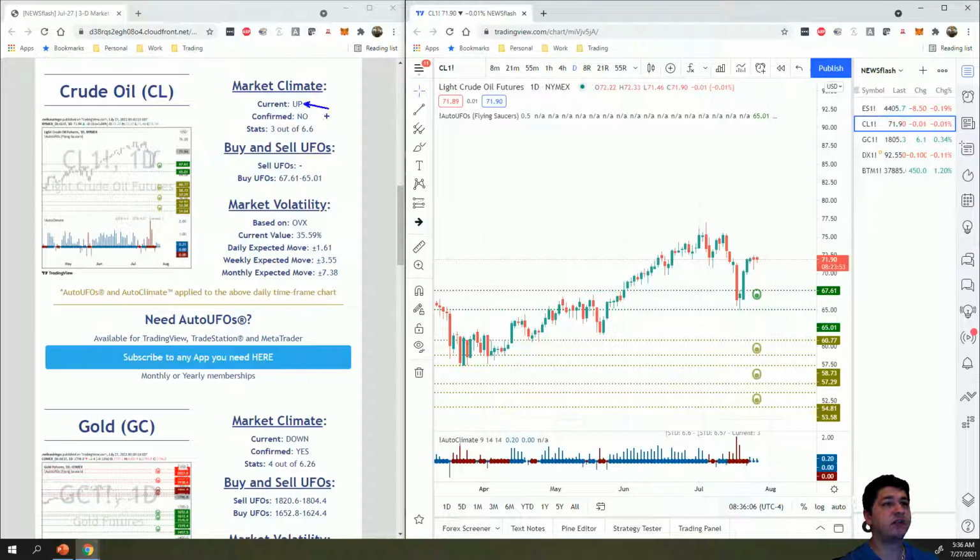The current climate is up. It is not confirmed, and that's been happening for 3 days now. Buy UFO nearby is from this bounce up, from 67.61 to 65.01. As you see, crude oil did have a push down, closed below, tried to close above again, did not fail, and then since then has pushed severely down from that 75 area down to the 65 and a half area. And it currently has created a brand new UFO here, 6761 to 6501.